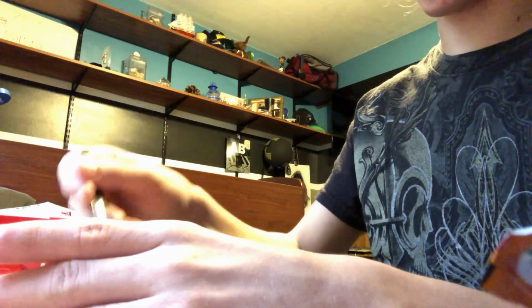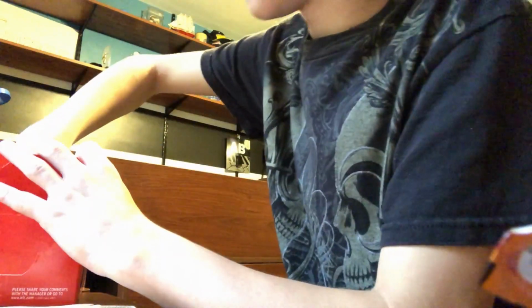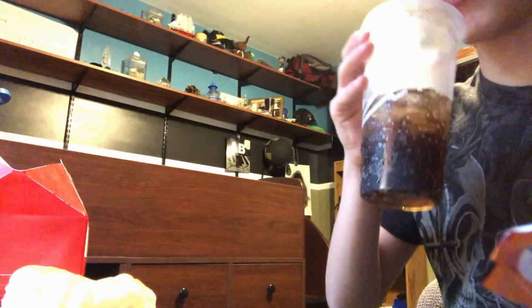What I'm doing right now is I'm mixing the gravy in with the mashed potatoes, if you're wondering. And now for the biscuit. First thing I notice is from the box, the biscuit gives off a pretty strong smell.